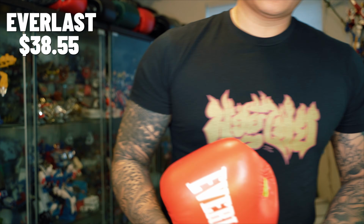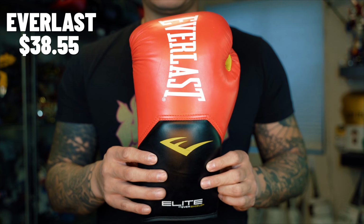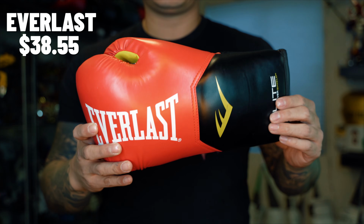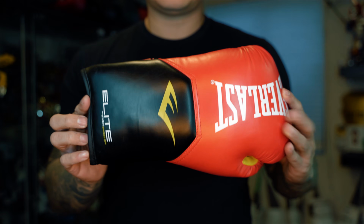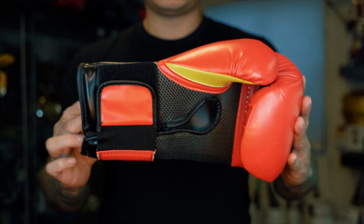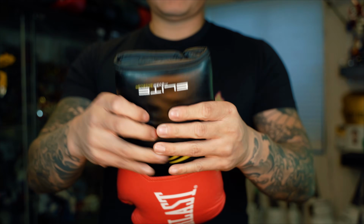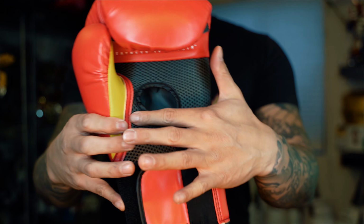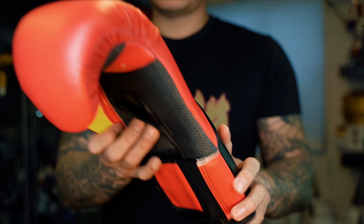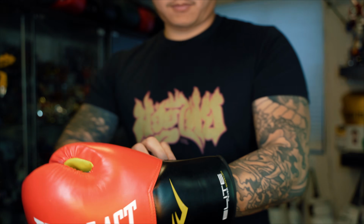Alright, so the next gloves we're going to cover are the Everlast Elite gloves. These clock in at about $38.55. Now, Everlast is a brand we've covered before, and again, it's a glove brand that's synonymous with boxing. So the first thing you'll notice about the glove is the wrist strap is extremely short and on the flimsier side. So that does lead to a little bit of concern in terms of wrist protection, but that's compensated by the foam padding that actually extends all the way down the wrist cuff on the top side of the glove.